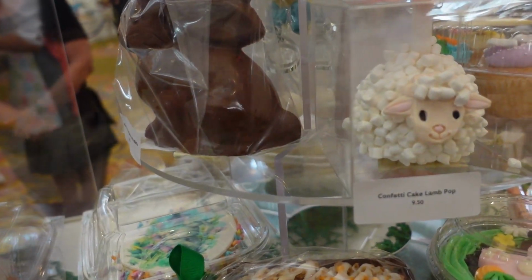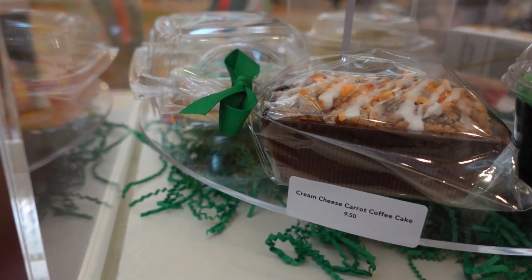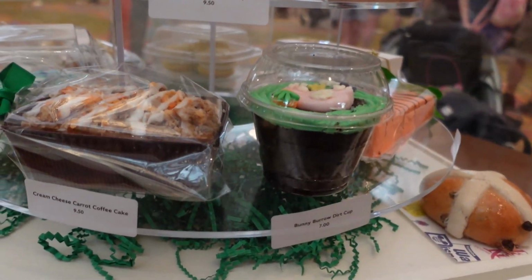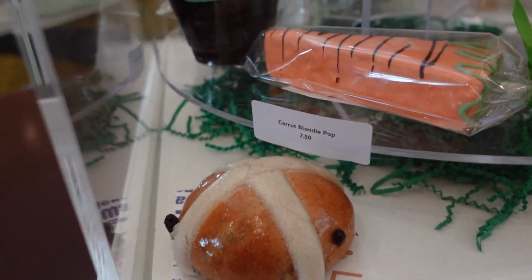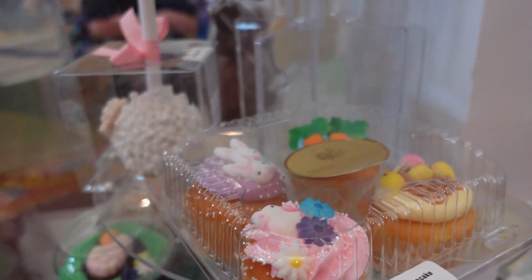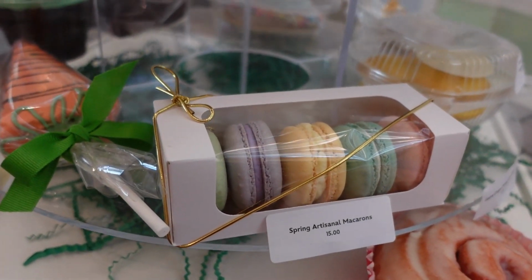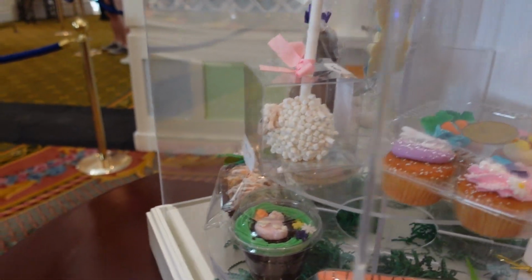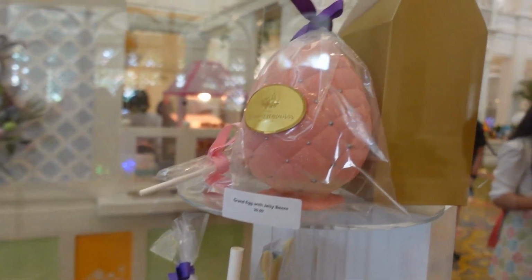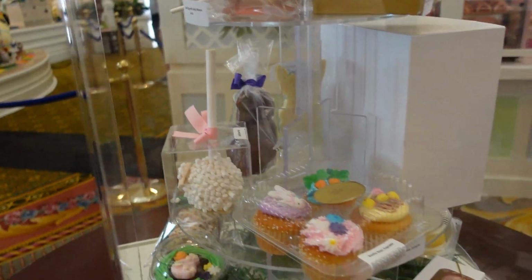Look at the little lamb, a comfy little, oh, that's too precious. Cream cheese carrot coffee cake, that sounds good. A bunny in the dirt, pardon me. Of course, a hot cross bun, carrot blondie pop, and vanilla bean cakes. How sweet are those? And spring macarons. But that little carrot pop is just everything right there. So cute. Oh, and we also have a Grand Floridian jelly bean. Beautiful.